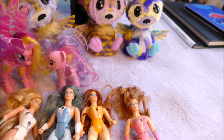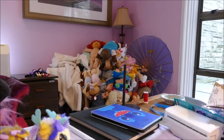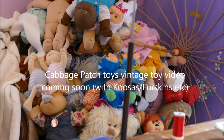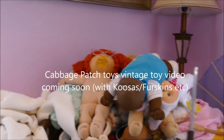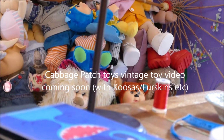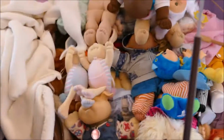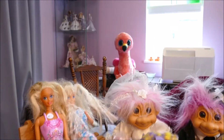I tried to vary a few things in here, not just be all dolls like my usual thing. You have to excuse, I've made a Cabbage Patch pile as I have a Cabbage Patch video coming up, and I've grabbed all my daughter's Cabbage Patch. So you can see some Bunnabees there, there's some Jesmas, some cousins and dogs and all sorts of things over there. You have to excuse the mess over there. Over this side's tidier.